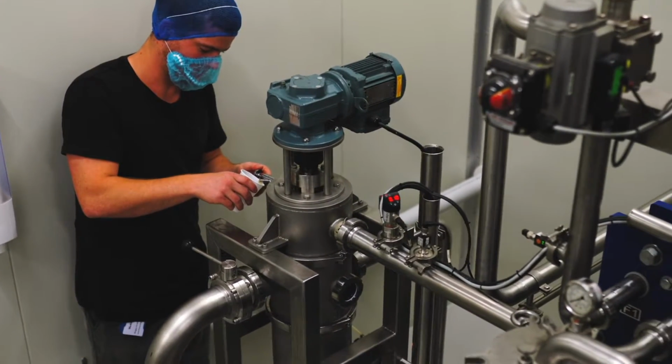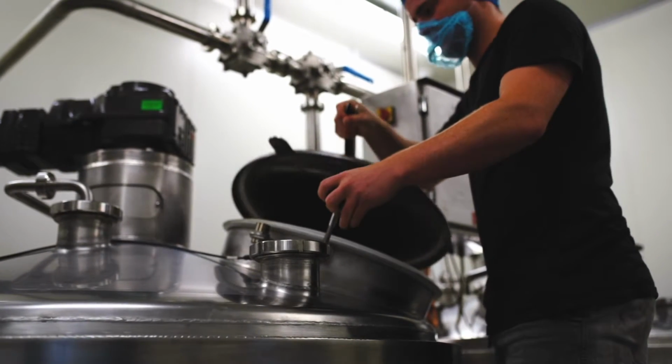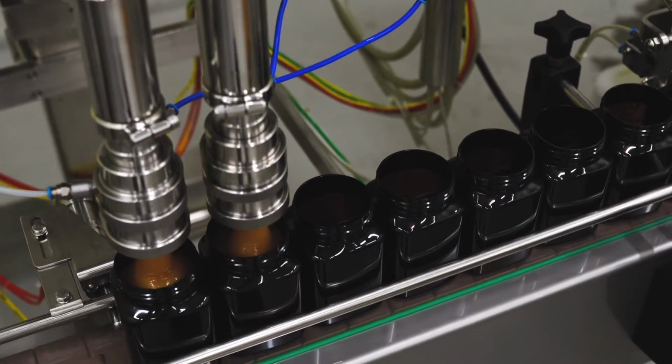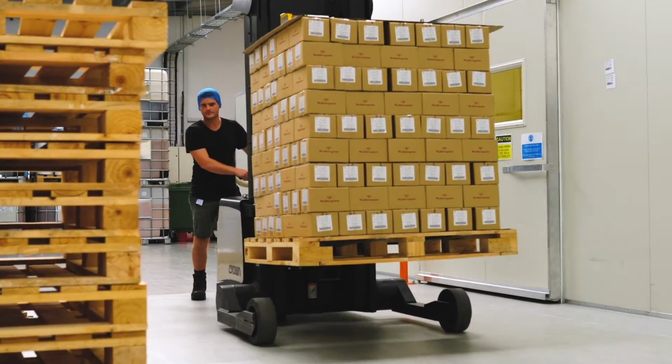From there we pump it into our big tanks and we cream it so that it creates tiny crystals, and then it makes a smooth honey and will stay that way for a long time, so it's got a really long shelf life. We pump it into jars and label it and pack it into pallets, and then we ship it over to the States.